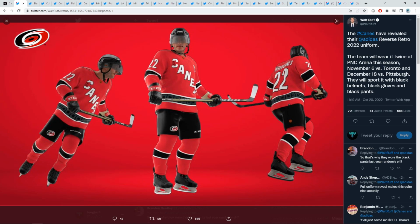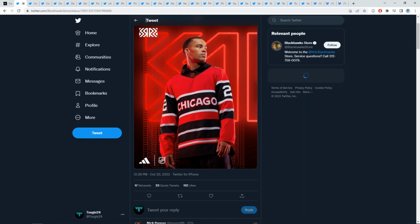If you had to say pass or fail, I'd probably lean more towards a failing grade on this one, but at the same time, that doesn't feel right. This is the perfect definition of mid-tier for me, where it's not a bad jersey, it's not a great jersey, it is truly somewhere in between. And of course, thanks to Walt Ruff, what a great name, one of the rare teams, if not the only team, that we kind of know the full uniform set for at this stage. But yeah, it is very, very New Jersey.